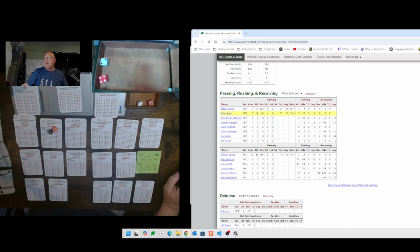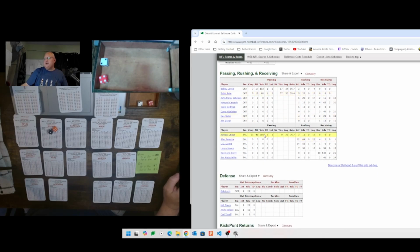So they both played. And then Unitas. Unitas was pretty good. Ameche and Dupree. Raymond Berry had 10 for 149. Oh, this is going to be fun.